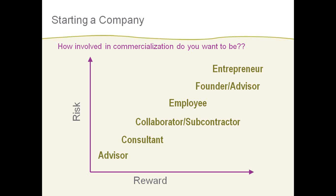I like no risk. I like having benefits. I like having a secure job. You may choose to just be an advisor or maybe a paid consultant to another organization. So one way that you can, this kind of addresses how you can be involved in SBIR and STTR. You can be involved as an advisor or a consultant, or maybe you're involved on a subcontract to the university, continuing to do some of the science work that you did previously.